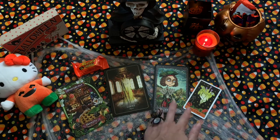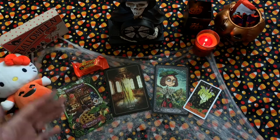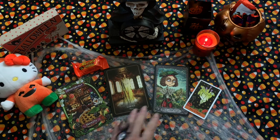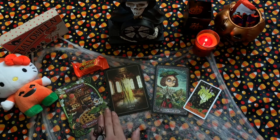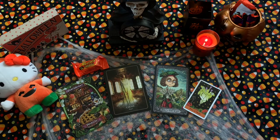And what's here in the present is a wonderful opportunity for you that will lead to something else. You may not see it at first. It may just seem like a little thing, but it's going to lead to some good stuff. But you can only recognize it if you get your head out of the past. Okay? So that is your message for October 2020.